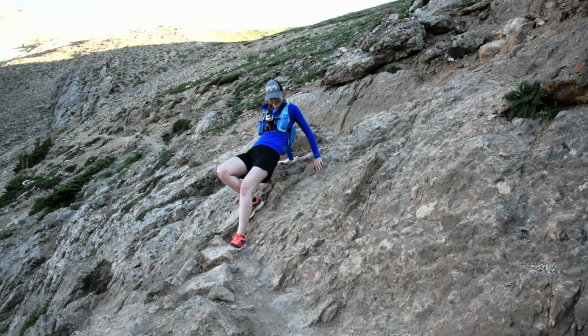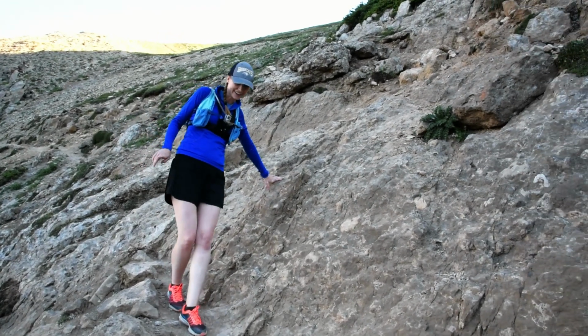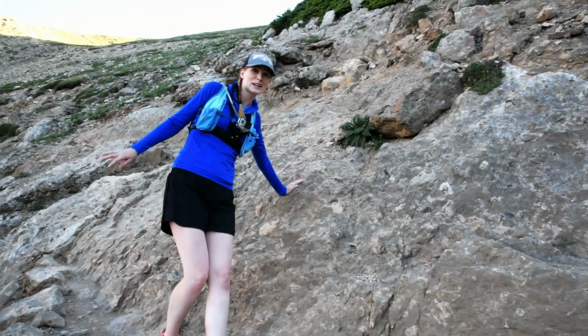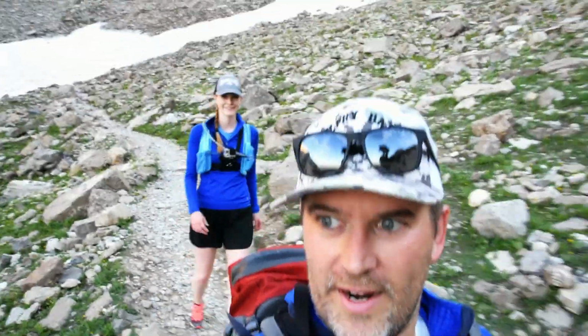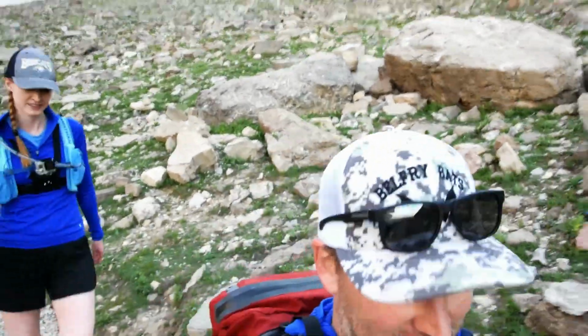We were just saying it feels a lot safer on the way up when you're on these really steep, rocky parts. Yeah, I gotta be creative. I'm definitely not a mountain climber. So Laura and I have been commenting on how much easier it's felt this time, and that's not just because we didn't make it to the peak.